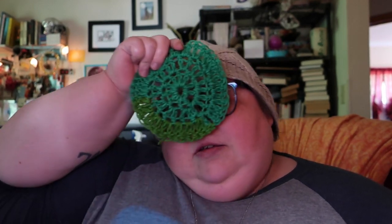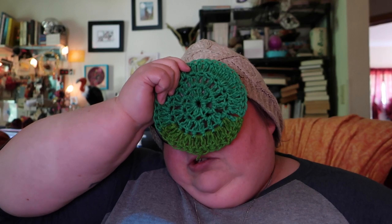Hi, it's me, Tree. As usual, surrounded by all my stuff. I feel like the trash lady from Labyrinth, not the trash lady from Fraggle Rock. That is a completely different vibe. But I am back on my crocheting bullshit.